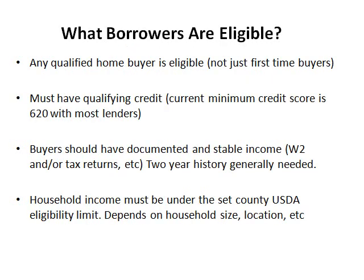What borrowers are eligible? Well, any qualified home buyer is eligible, and the good news is this isn't limited to just first-time home buyers. If you meet the qualifying requirements regarding the credit, debt-to-income ratios, job history, and the things that lenders look at, which is really the same as most conventional loans, FHA loans, and VA loans, there's really no big difference there.